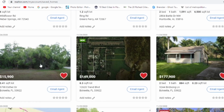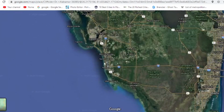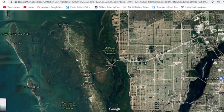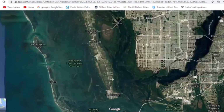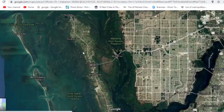This one's in Bokeelia. Now, Bokeelia is kind of an interesting spot because it's an island. As you can see, it's an island, but it's not exactly the type of island. It's not the Turks and Caicos, basically. There is no beaches around it. Now, Captiva and Sanibel are amazing beaches, but they're on a different island. You have to drive around a ridiculously long area to get over there. So it's an island in the backwaters of the Gulf of Mexico.